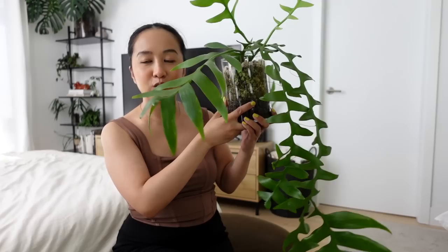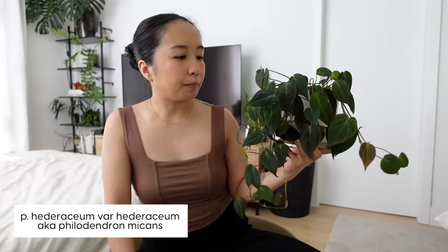and I'm super, super happy with this acquisition. Living right next to the fernleaf cactus is one of my other micans that I have in this house. This is the one that I got from PlantSome.ca, just to quickly go into its backstory.